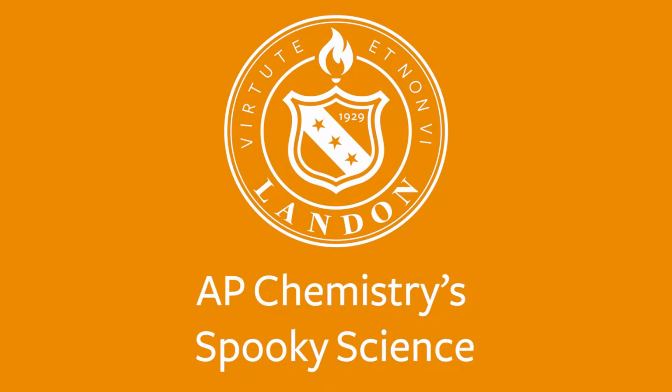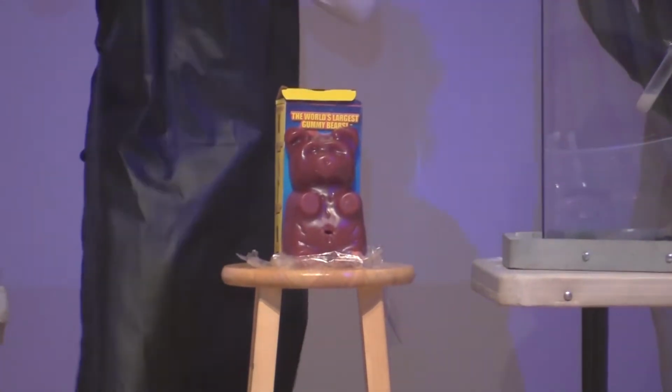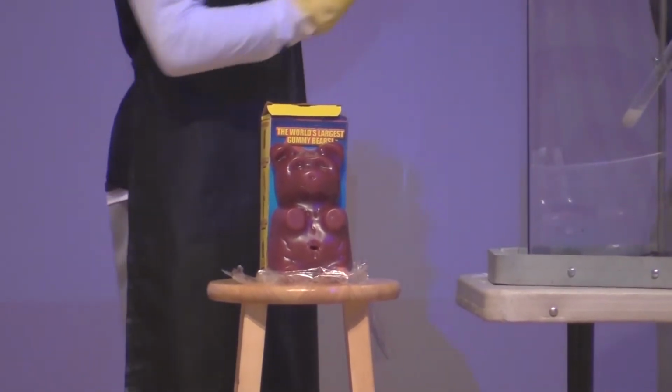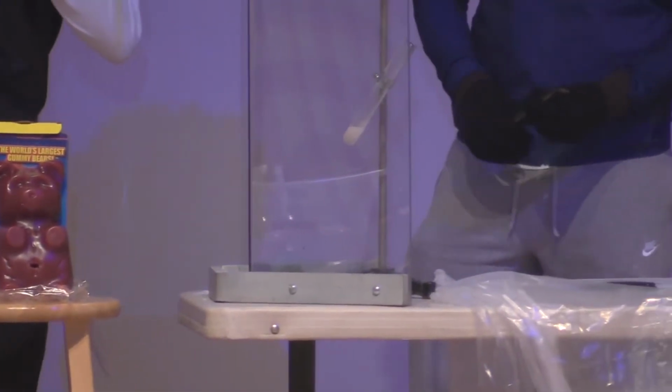The AP Chemistry class has spent the last 2 or 3 weeks practicing all of these demos. So I've got part of the gummy bear here, taken right out of its stomach. So we'll be using that, and I'll be placing it into this test tube with potassium chlorate, and you'll get to see what happens.